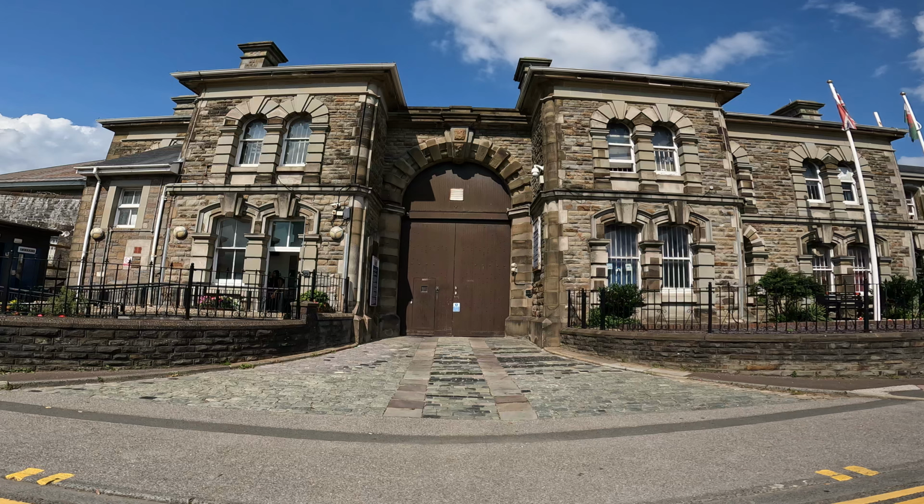Before this prison was built, inmates were incarcerated at Swansea Castle. 15 executions have been conducted here, and the condemned men are still buried in unmarked graves within the site.